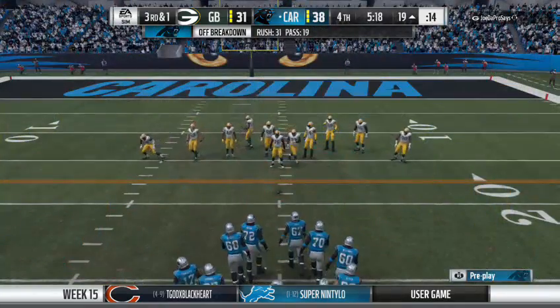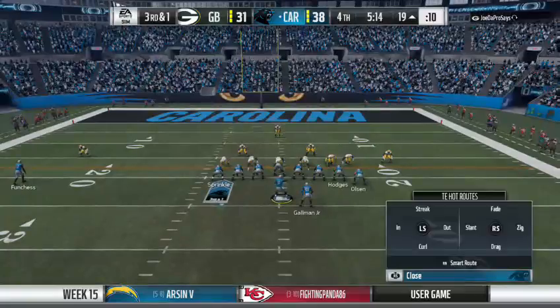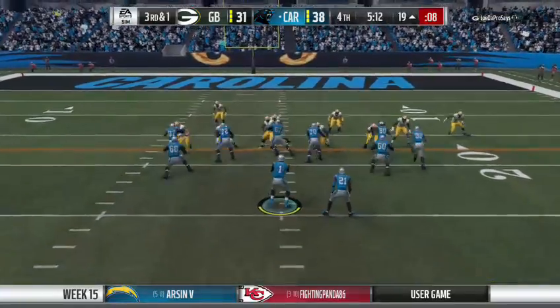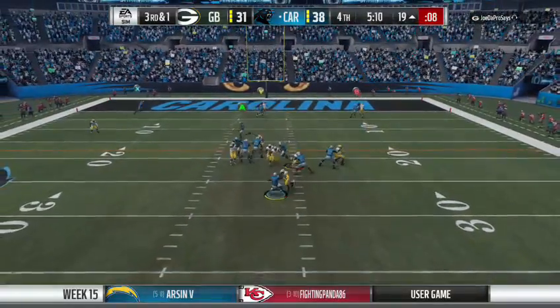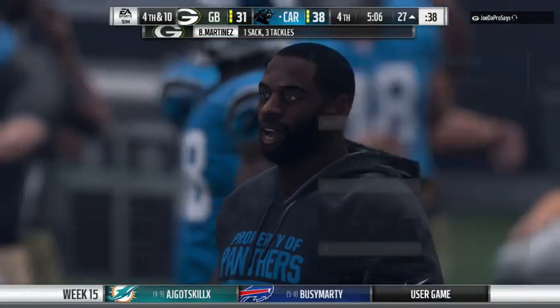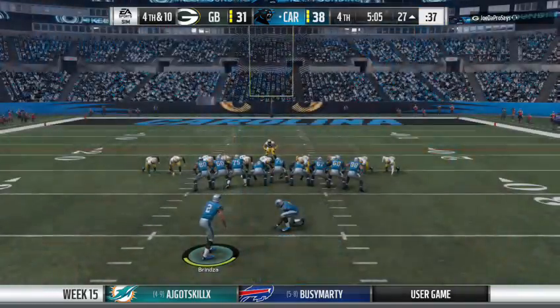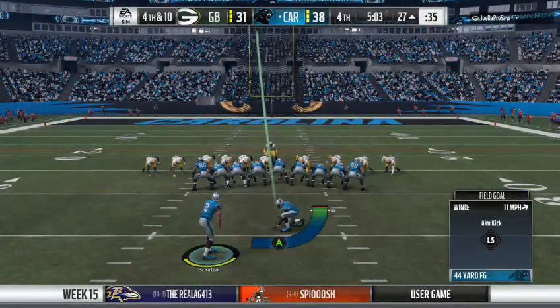And the defense searches for one more stop here after the run on second down. They'll fake the handoff. Now Newton. And they're going to get him. He's sacked back around the 28. Well, they only had a yard to go. They try to pass the football. Defense blitz. Defense got there.